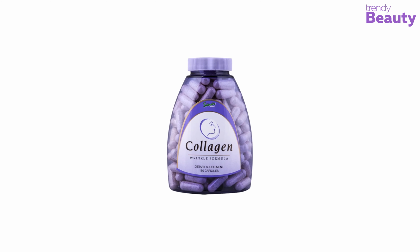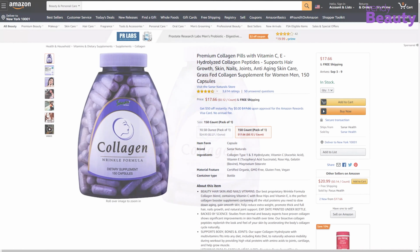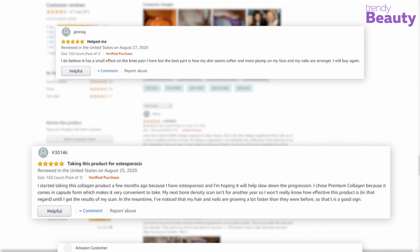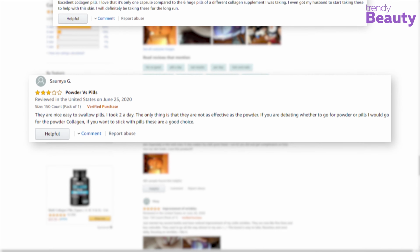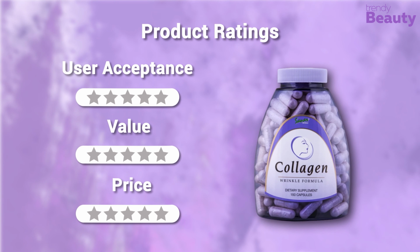The Sanar Naturals Collagen Wrinkle Formula has received many reviews and ratings on Amazon from users around the world. According to the reviews, this product delivers amazing results, and the dosage has been really favorable to the users. But some of them complain that the product has side effects and didn't actually work on them. Time to check out the ratings.